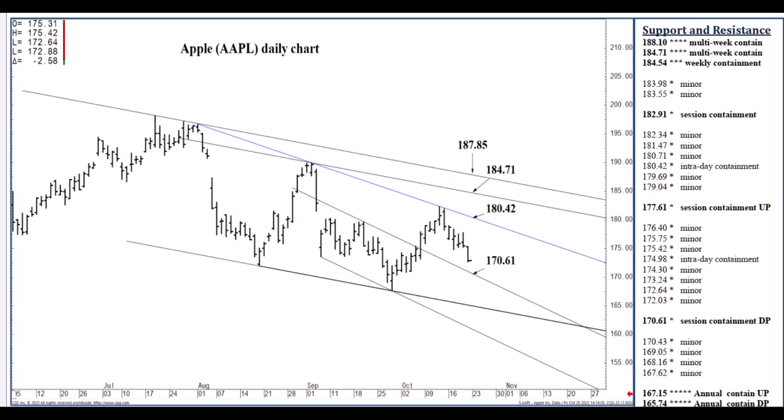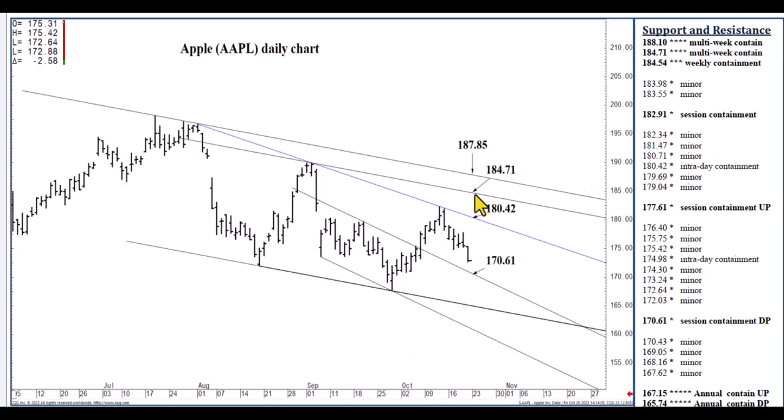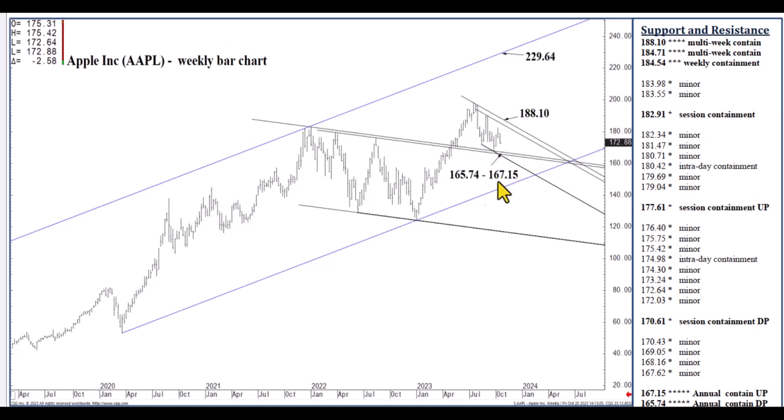I will say once again that if we do close today above 177.61, we should see within a full week of trade the beginning of it, the 184 handle, 184.71, the beginning of a range up to 187.85 that may well absorb buying through November into December. We could fall off again. And once again, if we close above 187.85, or the weekly version of it, 188.10 at the end of a week, then I do see longer-term bullish continuation, a resumption of a meaningful move that should, within 3 to 5 months, perhaps reach that 229.64.